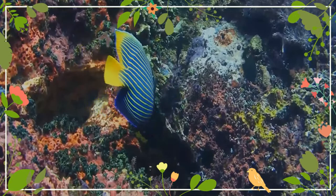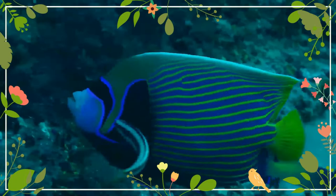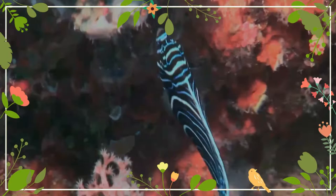The emperor angelfish shows a marked difference between the juveniles and the adults. The juveniles have a dark blue body, which is marked with concentric curving lines, alternating between pale blue and white, with the smallest, which are completely enclosed within each other, located posteriorly. These lines become vertical at the anterior end. The dorsal fin has a white margin, and the caudal fin is transparent.